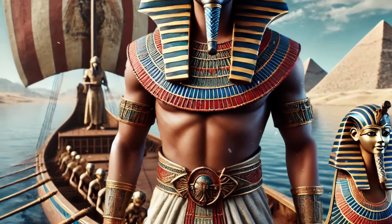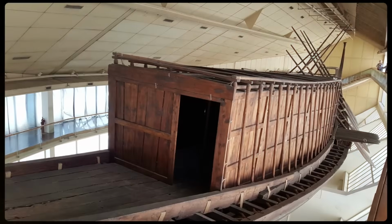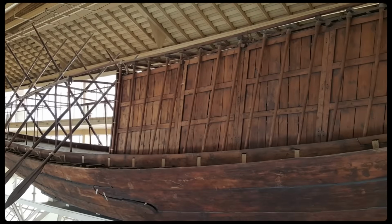The more famous Pharaoh Khufu also had a ship. Scientists found it in 1954 next to his pyramid at Giza. It is some 4 centuries younger than the fleet at Abydos, but Khufu's ship was almost 2 times longer.